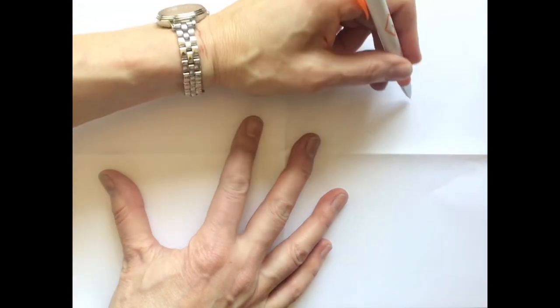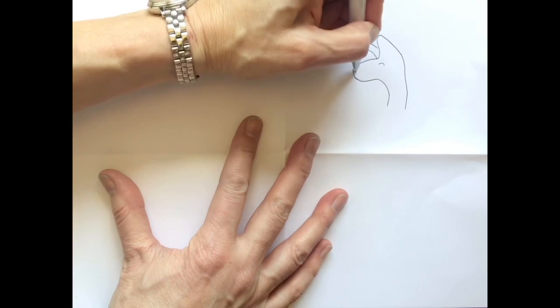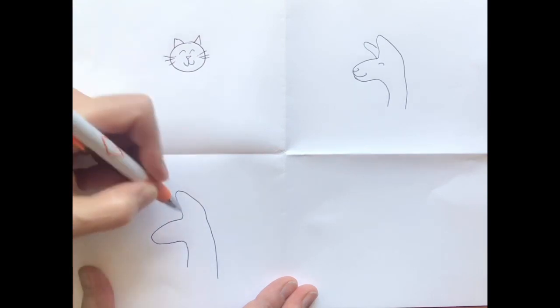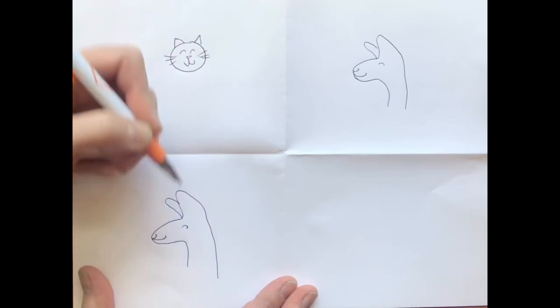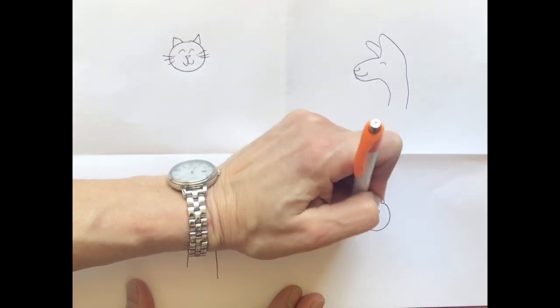And then my second word was llama. So I'm going to do just a quick llama. I know they have long necks and long ears. So here's my llama picture. And I remember my second word was also a llama. So I'm going to draw another llama. And then last of all, I had another cat. So I'm going to draw my cat one more time in the last square.